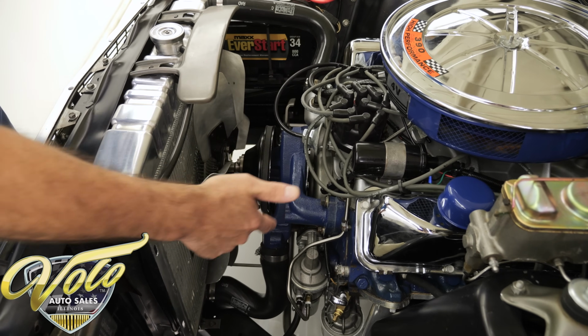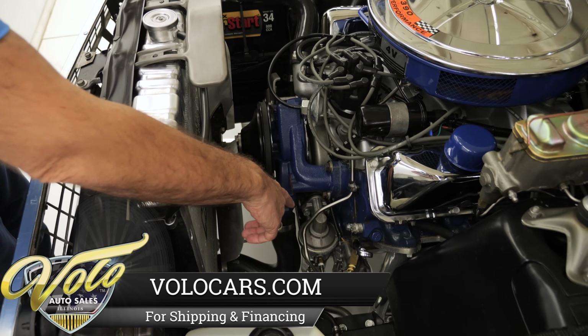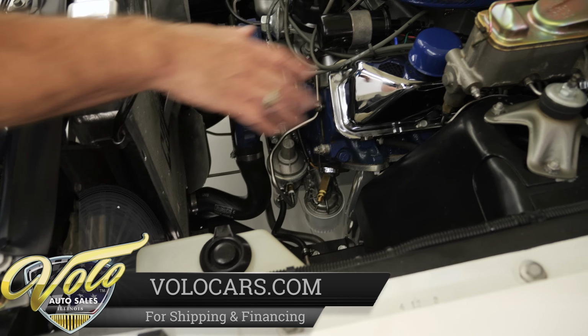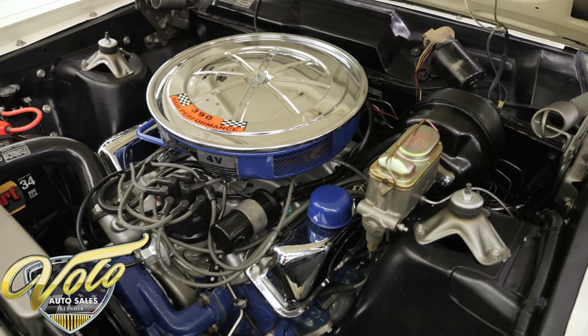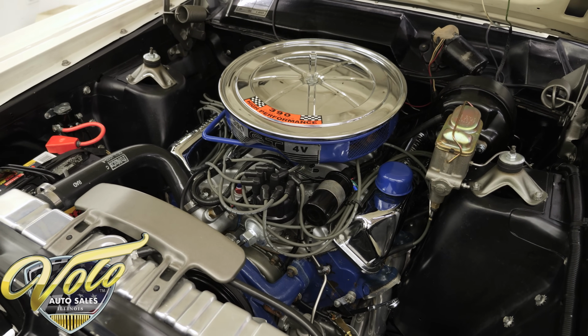All the brackets and pulleys and fan, the fuel pump. That's actually, yeah, that's the fuel pump. All looks to be in great shape. Does have power brakes. Squirters are hooked up. Nice clean dry metal, painted nicely. So yeah, real nice motor compartment.